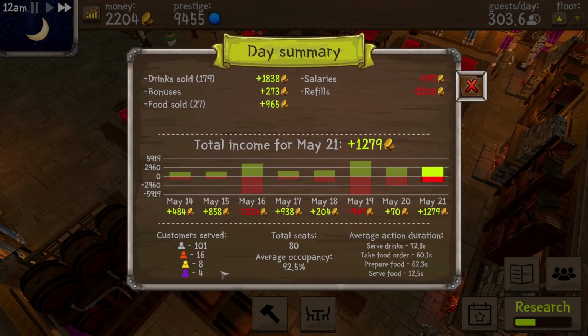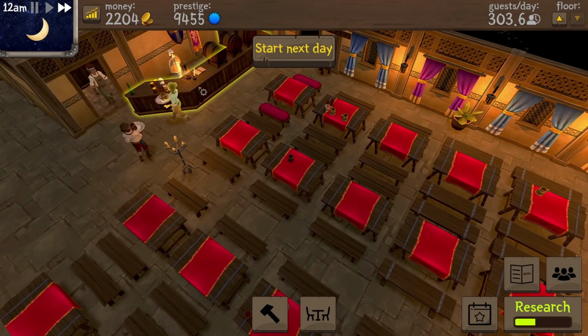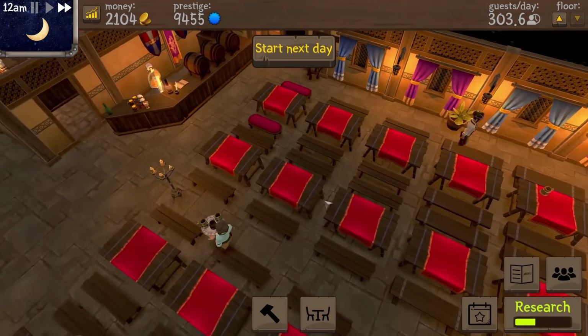That is very good. We served 4 purple people. Oh, that's very good. That is very good. 101 regular, good old common folk. 16 red people, 8 yellow people, and 4 purple people. Okay, that's very good. And we have 2,204 money. Let's just top up the drink. So top that one up for 100.